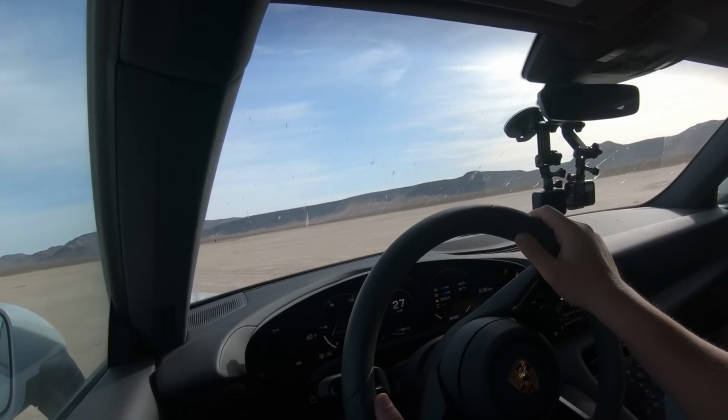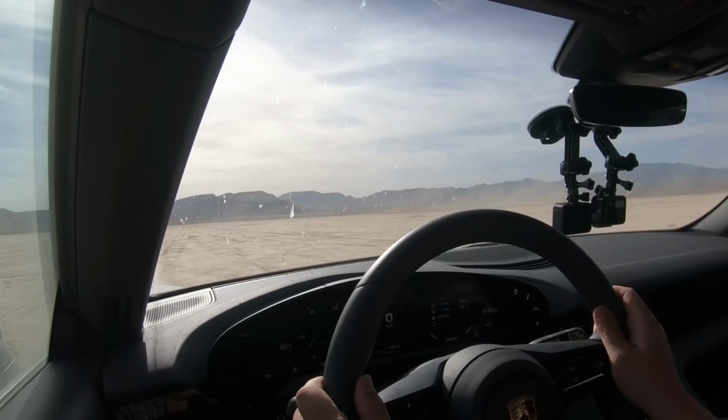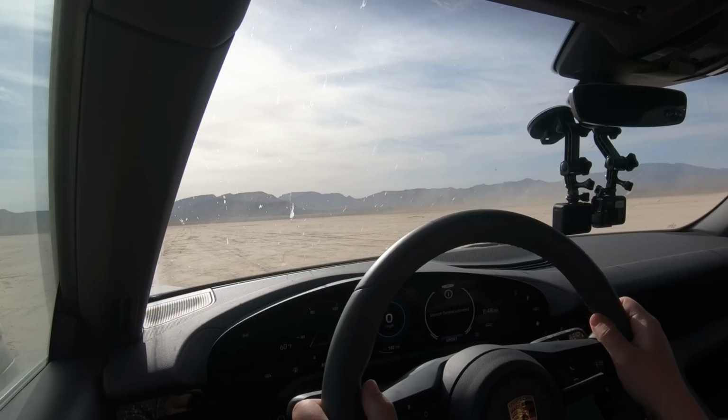Yes. And there's just a random person standing over here. Top speed run in the Taycan. You guys ready? Let's do it. Left foot hard on the brake, floor with the right, launch control activated. Everything's totally clear. All clear. Just keep an eye out throughout the drive and pop off the brakes.